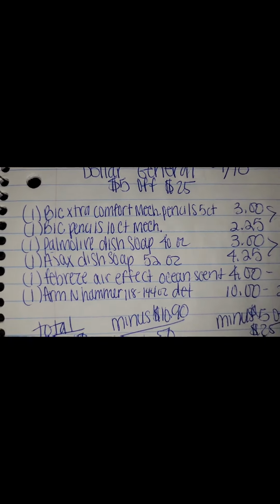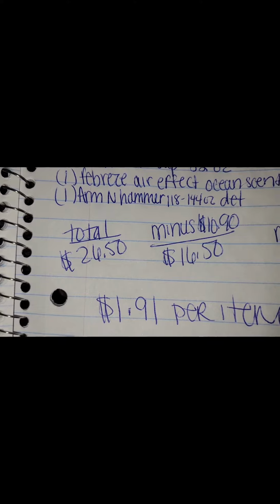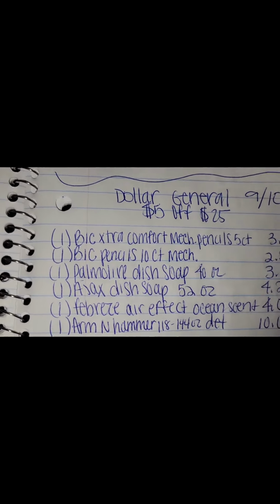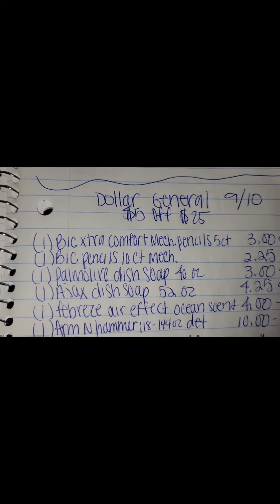If you want to break it down a little further, it makes these items only $1.91 per item. That's $1.91 per item for all of these right here.